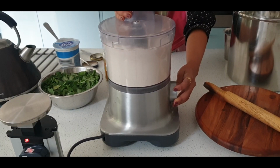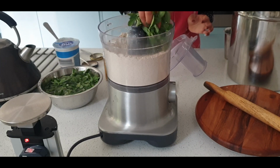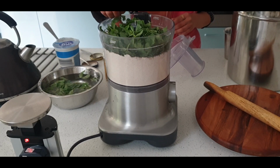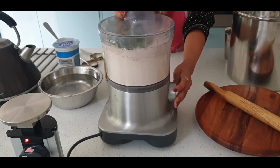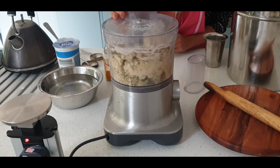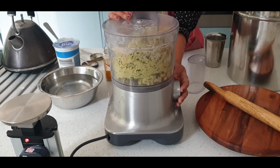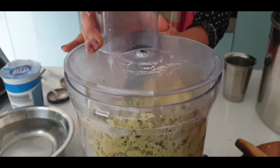Now I'm showing how easily I managed to make the dough ready for the thepla with so many ingredients to be added. The pain and the pressure of kneading the dough to finely chopping the methi is all done by my processor in just minutes. A very practical looking kitchen, so please ignore the mess. It's just all about the food processor for today.